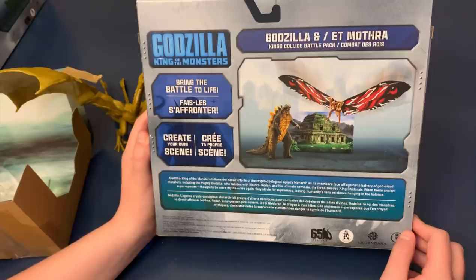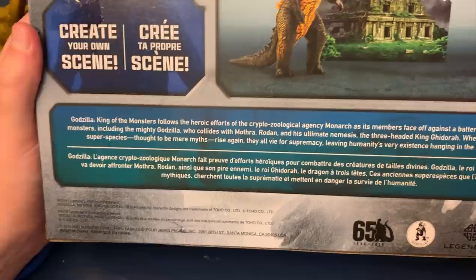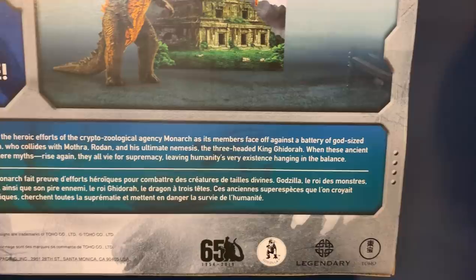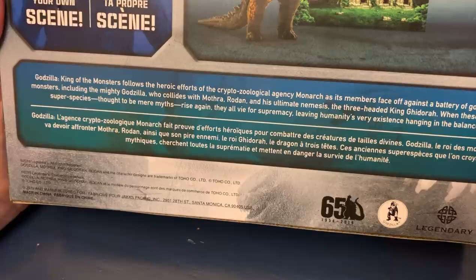All right. Well, let's create a scene. Oh wait, I didn't realize they had a write-up. They wrote something on it. Oh, there's another one too. Godzilla, King of the Monsters follows the heroic efforts of the cryptozoological agency Monarch as its members face off against a battery of god-sized monsters, including the mighty Godzilla, who collides with Mothra, Rodan, and his ultimate nemesis, the three-headed King Ghidorah. Here's this one too. When these ancient super species, thought to be mere myths, rise again, they all vie for supremacy, leaving humanity's very existence hanging. You don't do it very dramatic. I'll read it dramatically. He'll do a dramatic reading.